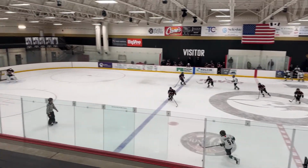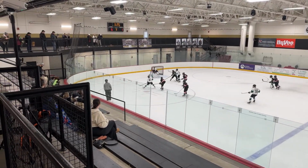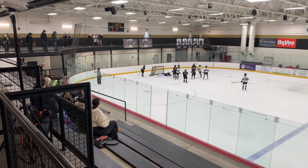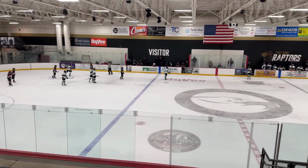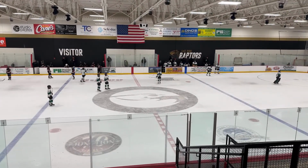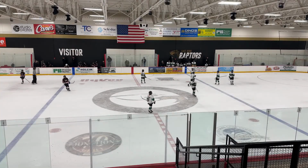Graham has it. He gives it up to Max. Max, he's loose, short side. Mikey. Strong presence out front as Mikey was looking to get some revenge. Max actually jams that in. A feed from Graham, I believe.